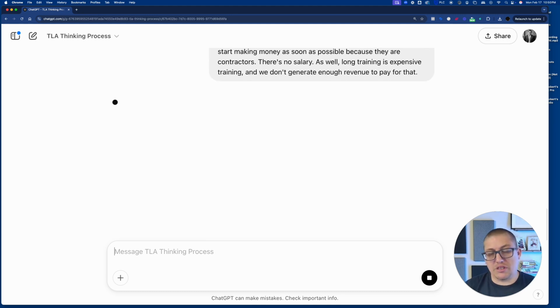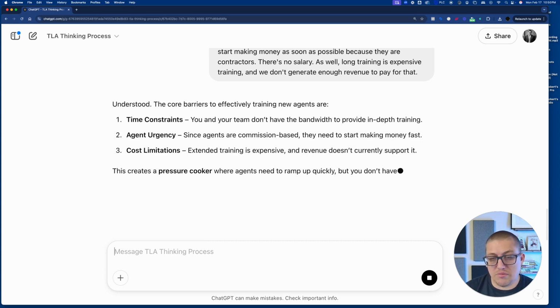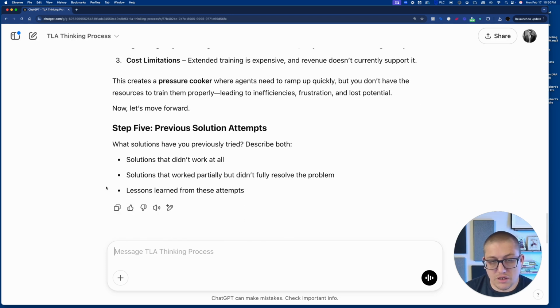All right. So these barriers are all talking about the fact that we need to train these agents well, but there are time and financial considerations that we have to take into account. So previous solution attempts, and this is where it's going to ask for solutions that didn't work at all, solutions that worked maybe a little bit but didn't fully resolve the problem, any sort of lessons we might have learned.